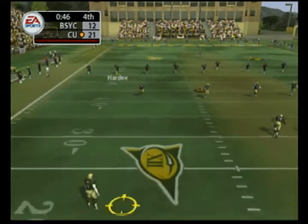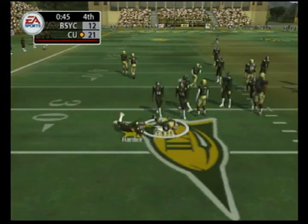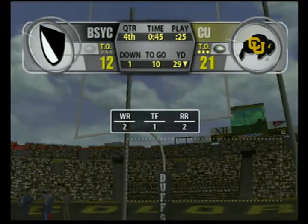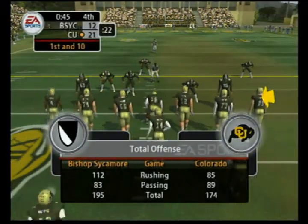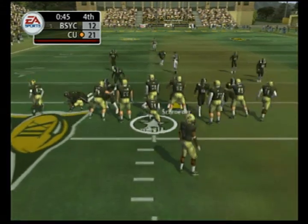Here's the kick. Number 34 fields it at the 22. They did a great job on their last drive, moving the ball down the field for a touchdown. Let's see if they can duplicate that on this drive. Colorado will kneel on it here as they count the seconds down. And he takes a knee.